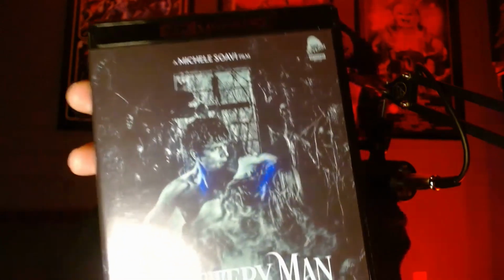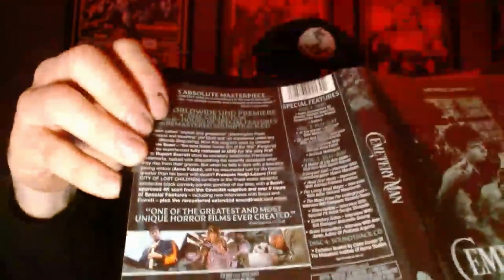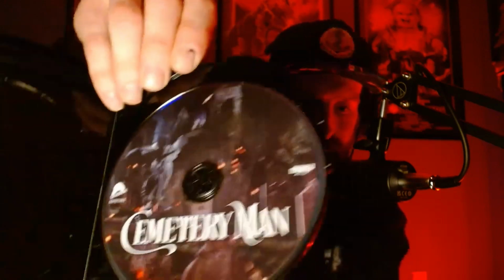Here's the Amaray case. 3 discs with this one as well. So you have the feature, and then you have 2. Oh, this is 4 discs. I'm sorry. Yeah, you have features and extras, another disc with features and extras, and then you have another soundtrack disc, which is cool. So yeah, Severin offering us soundtracks with both of these releases. So that's always neat. Again, I'm a big soundtrack guy, so that's right up my alley. So I'm into stuff like that. So here's your booklet. It's like a 50-page booklet, which is nice.